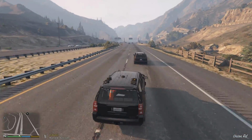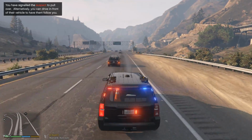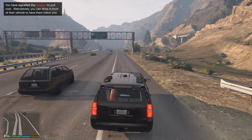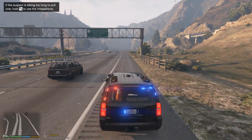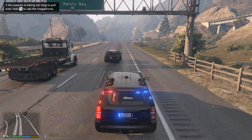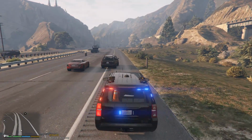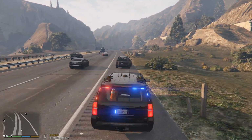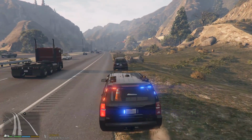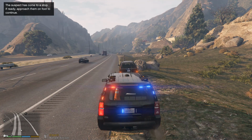Excuse me. So she's either on her phone or she's DUI. We'll see. Possible signal one. Hey, get over. She's making her way over. She's probably inebriated. Oh yeah, she's smashing through. She's smashing through this freaking fence.